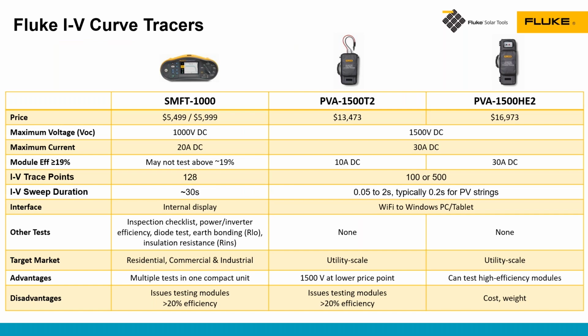So the nice thing about the SMFT-1000 is it is a small tool, it's relatively inexpensive, and it has a lot of tests packed into one unit. It does have a limitation of testing modules less than 20% efficiency at this point. Although, like I said, we're coming out with a hardware accessory early next year that will allow us to test high efficiency modules as well.